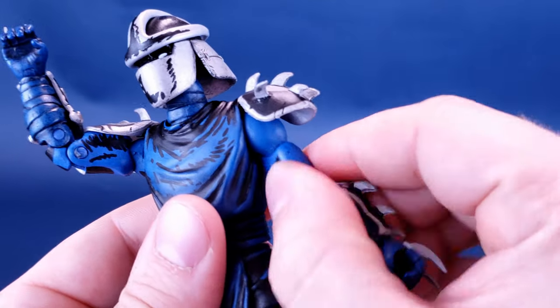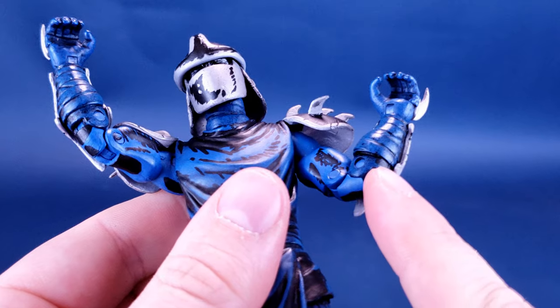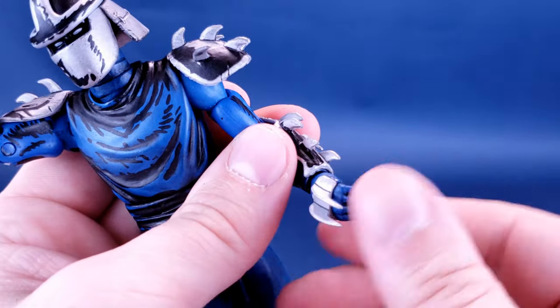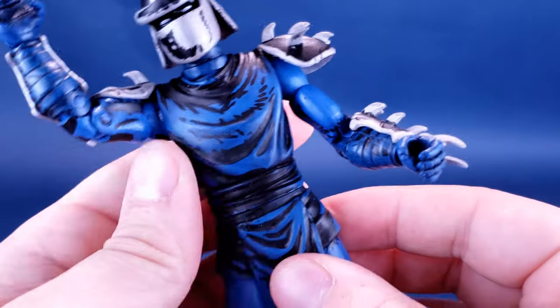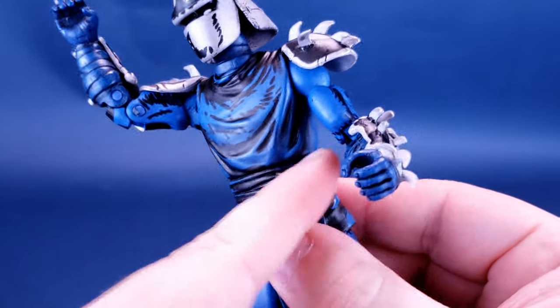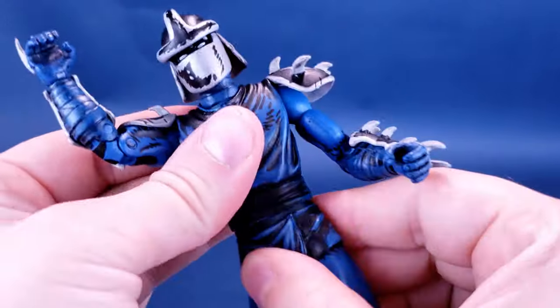He does have a swivel at the bicep section. Shredder also does have a double hinge on the elbow. You can see a hinge there and a hinge right there. And whatever hands you decide to display him with, the hands rotate all the way around with a hinge happening back and forth. The waist swivels. He doesn't have a ball joint articulation point here. It's basically just a straight swivel back and forth.